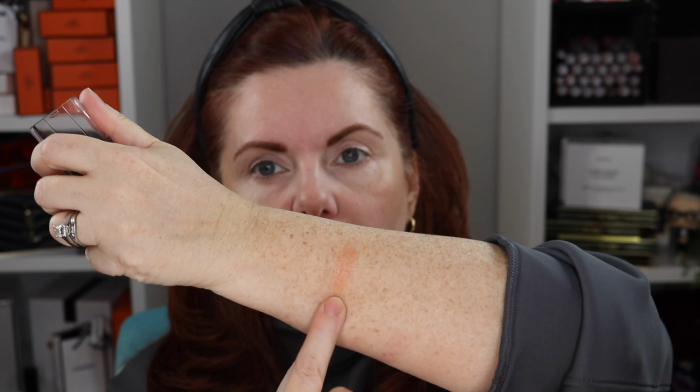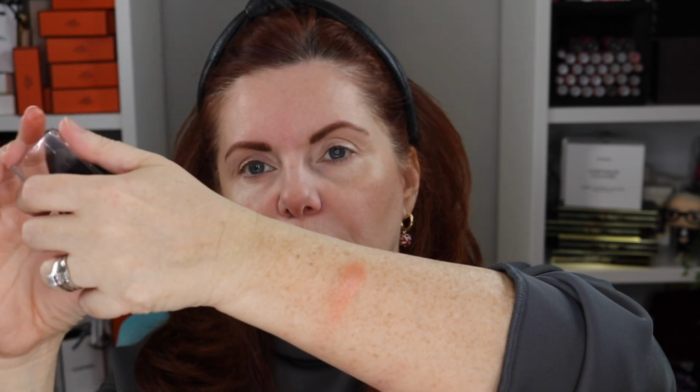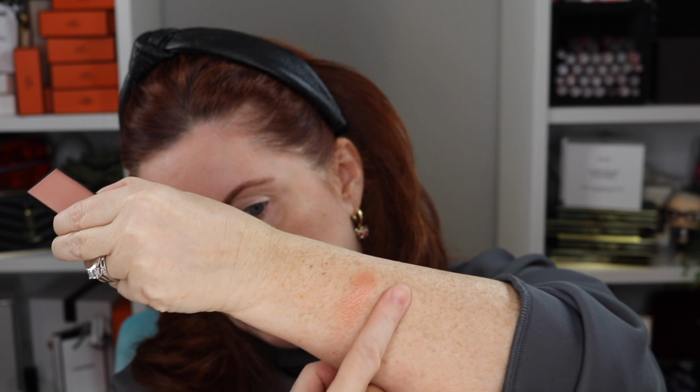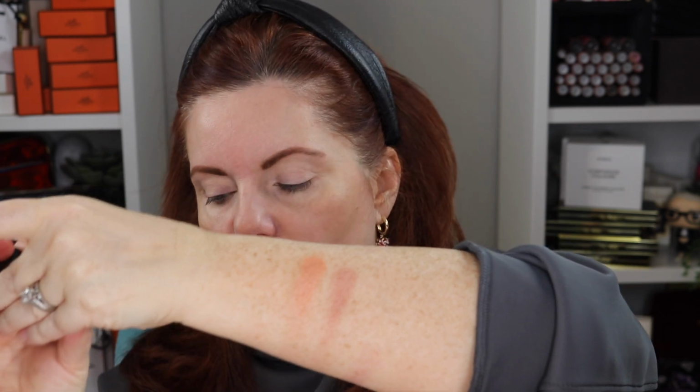Now the cheek, the blushes, I have not put them in a custom case yet. So first is Angelique, which is a very peachy shade. The next is La Rose des Soeurs, which is very much a rose that has like an almost brown undertone to it. It's really pretty. I think it's my favorite.